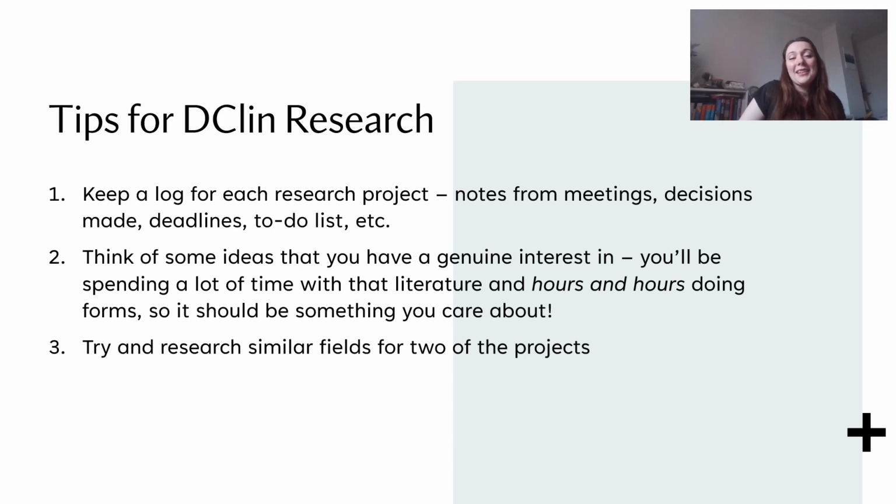Thirdly, try and research similar fields for two of the projects. This is something our course actually advises, and two of mine are in pain, because I had my first placement in pain, and my third placement touched on pain as well. So there's a lot of reading hours that I've saved myself because I've been looking at the pain literature. That is definitely something that's really helpful. You don't have to, but I just wanted a bit of an easier life. If I can make it a little bit easier, then I'll try.